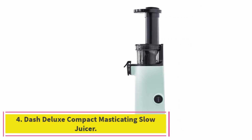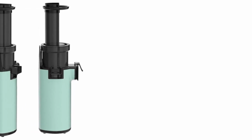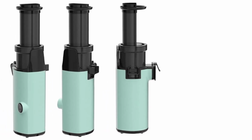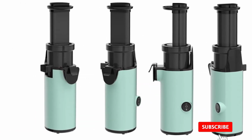At number 4. Dash Deluxe Compact Masticating Slow Juicer. You don't have to invest a fortune in a whole corner of your kitchen to get fresh cold-pressed juice at home. The Dash Deluxe is a great way to make a delicious serving or two at a time without dropping a ton of cash. It's a tiny machine that takes up next to no space, but the downside of that is its itty-bitty feed chute, which requires some pre-chopping.